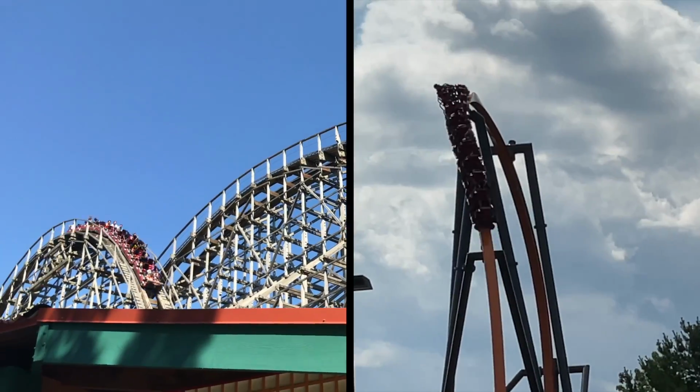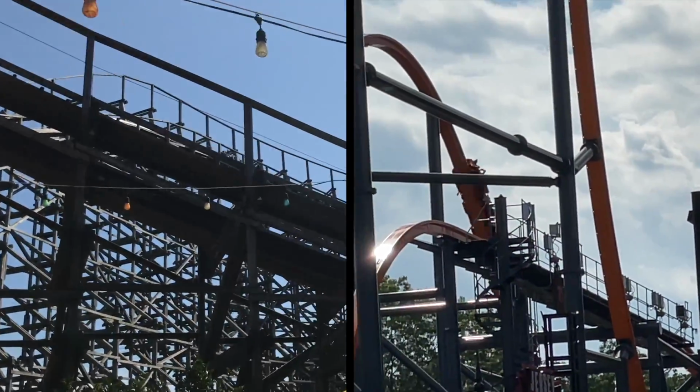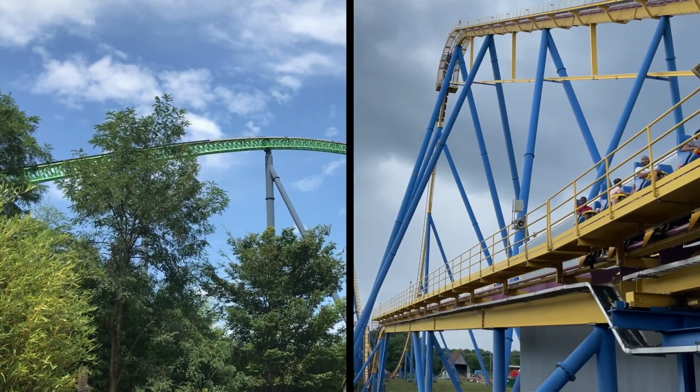Now we're at the top 4. The top 4 coasters at Six Flags Great Adventure are pretty much set in stone for most coaster enthusiasts, but the order can be a massive point of discrepancy.